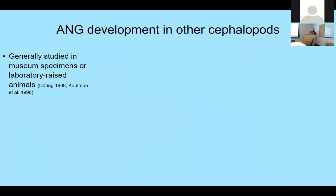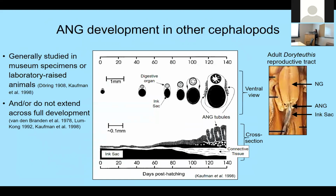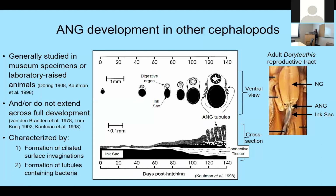So ANG development has been studied in some other cephalopods, usually in either museum specimens or laboratory-raised animals, both of which present some issues. And usually these studies haven't extended across the full development. This is an image from one of the more recent papers from 1998, and this is a cross-section of the tissue. And in Doryteuthis, like in other cephalopods that have been looked at, you see these tubules forming through these ciliated invaginations, which then close off and have these tubules with bacteria inside.